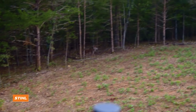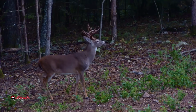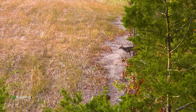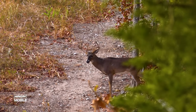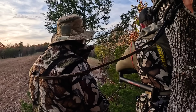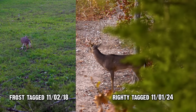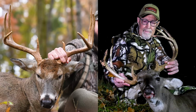As a bow hunter, getting a buck within 20, 30 yards, well, it's all about bottlenecks. And how we designed this food plot, where we placed it, how we manipulated the habitat to direct deer to use those natural funnels and use those hard edges of the food plot and the cover, well, it all came together. In fact, last year, Grant tagged another nice buck we call Righty out of that same stand. It was almost the exact day in November that I had tagged Frost a few years earlier. That point is a hot spot during the pre-rut and rut.